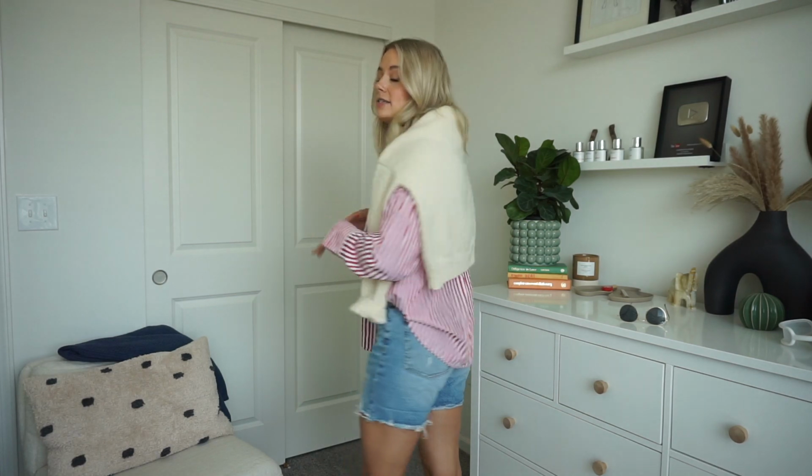I got this in a size small. It's the perfect amount of oversized in my opinion. I love it. And this is one of those shirts that you can't button all the way up. I leave one button unbuttoned.